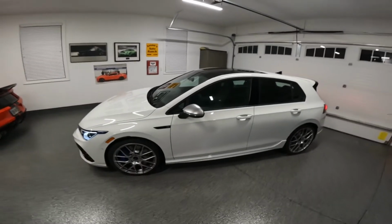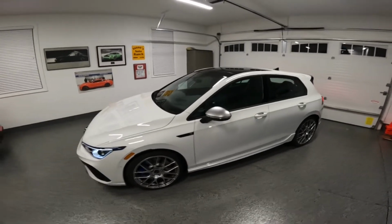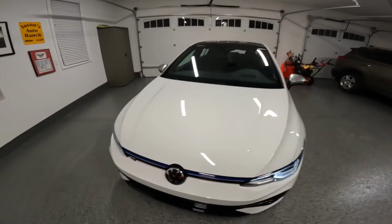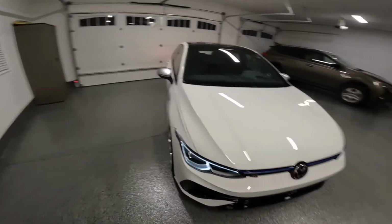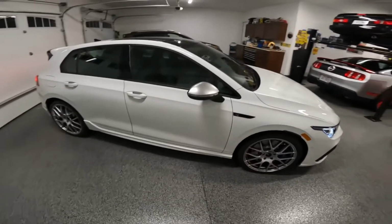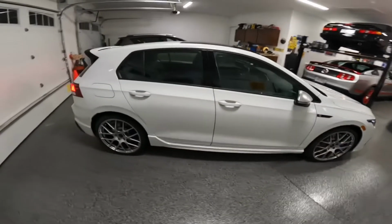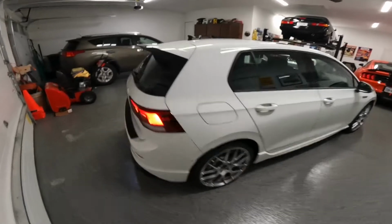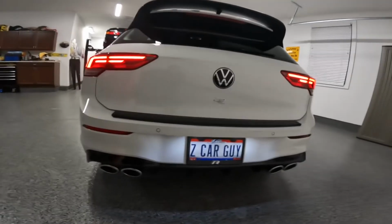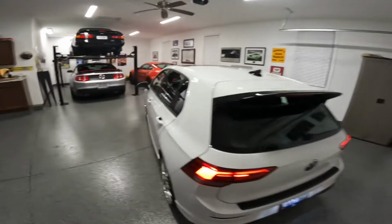So what we got here is the 2022 Volkswagen Golf R. And this car is, I would probably argue, the best daily driver under $50,000 that you can buy if you're a car enthusiast. And I say that because there's certain criteria you have to have on a daily driver that makes a car fun for a car enthusiast.